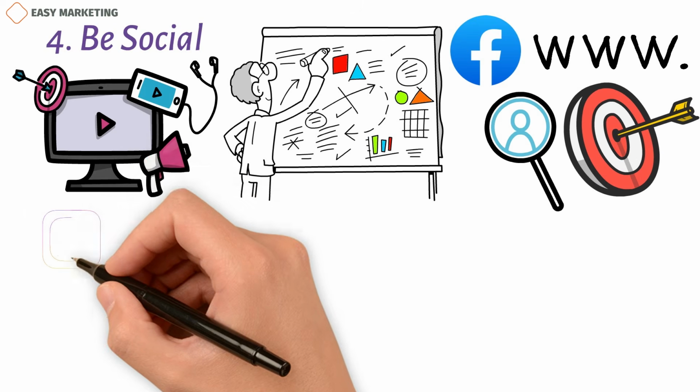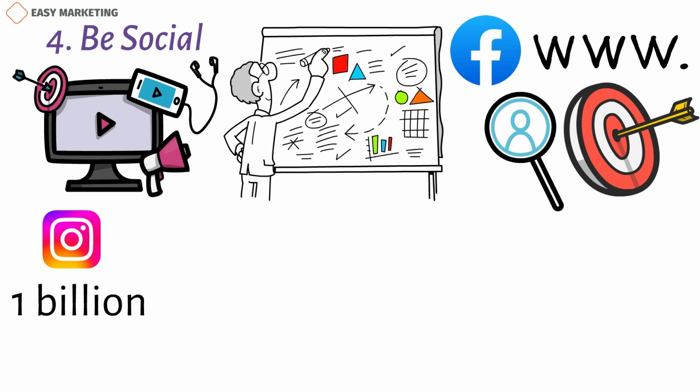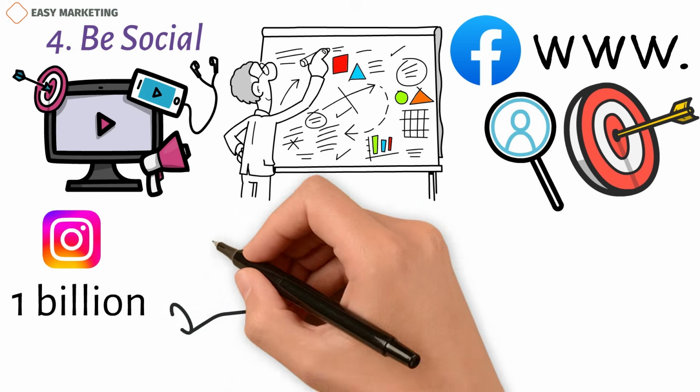Instagram. 1 billion people use Instagram every month. That's a lot of people who could see your business. Also, Instagram is a completely visual tool, which makes it the ideal way to promote a place.